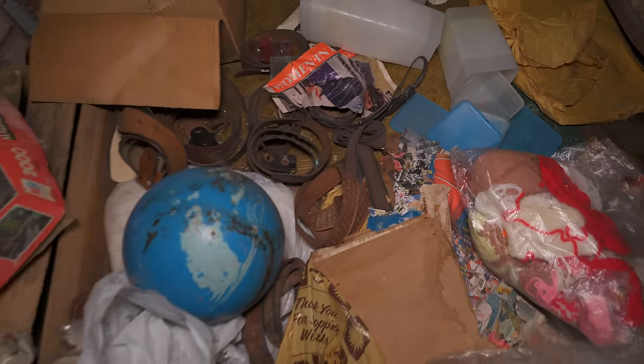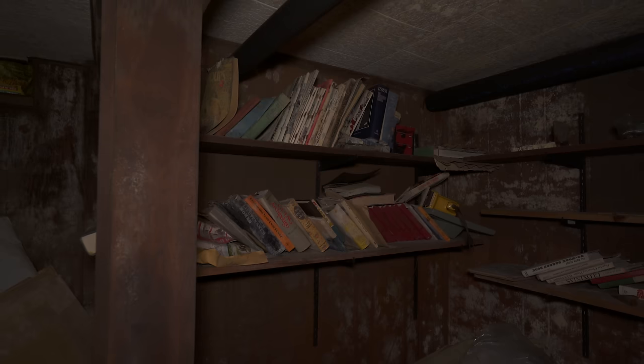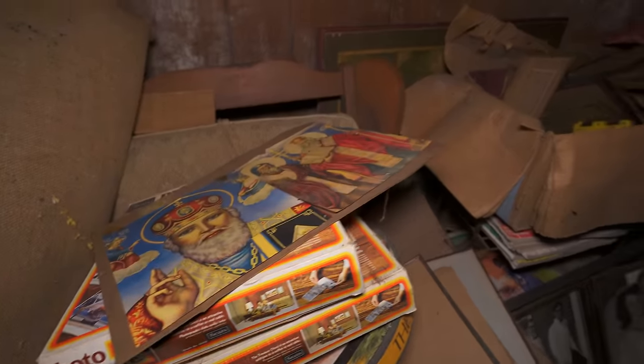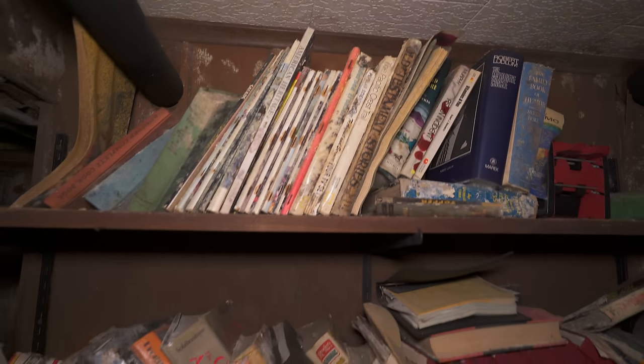Is that another bowling ball? Yep. Another bowling ball right there. Bunch of belts. More puzzles. Tons of books. Really cool. Let's see what's down here. So much stuff. If you guys want to see what books these were. That's what you get.